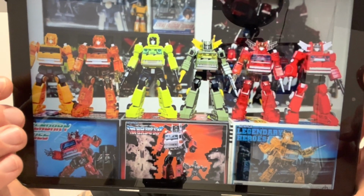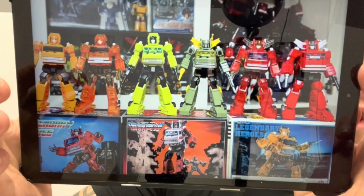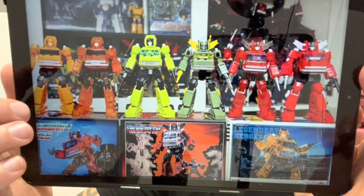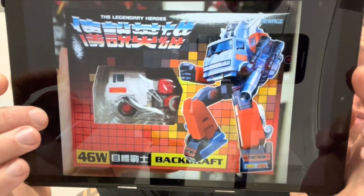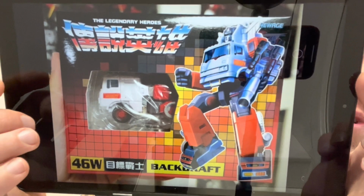You've got Inferno, Translucent Inferno, Shattered Glass Inferno, of course, and of course I'm using the original Transformers name, so apologies for that. Hauler, Translucent Grapple, and indeed Normal Grapple. And then we move on to Backdraft 46W, but this is of course Artfire.